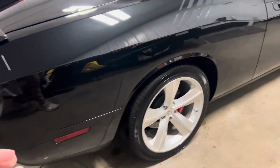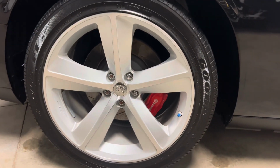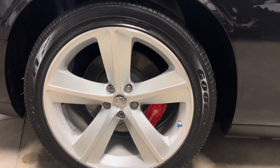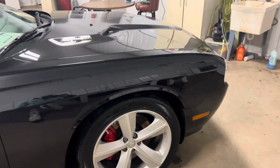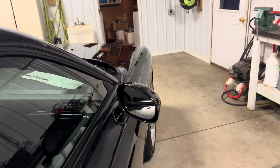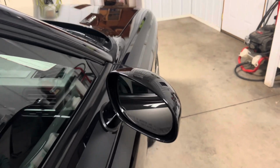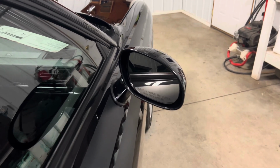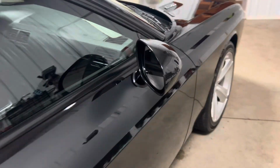And moving along the side here, we've got some 20-inch wheels, 20 by 9 I believe, with 255 tires on the back and 245s on the front. We've got these little mirrors on the side as well, kind of harkening back to the olden age of the Challenger, that more retro look, and they do function nicely, I do have to say.